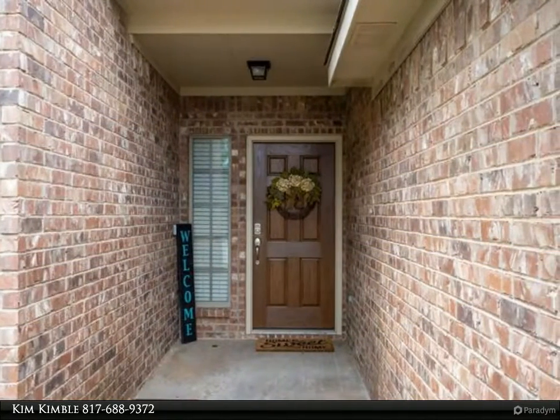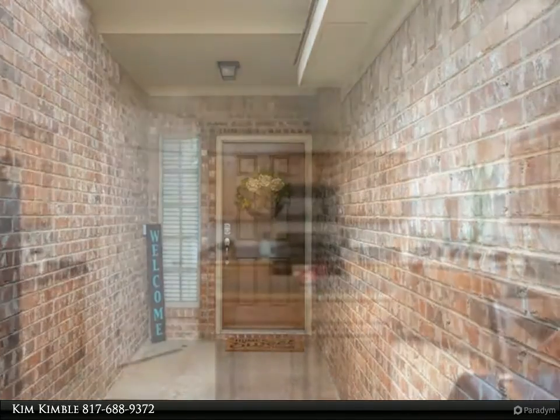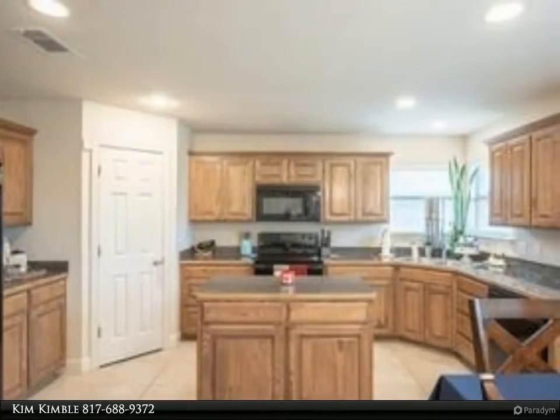The backyard is spacious and will accommodate for play or future pool. Extended back covered patio is perfect for cookouts.